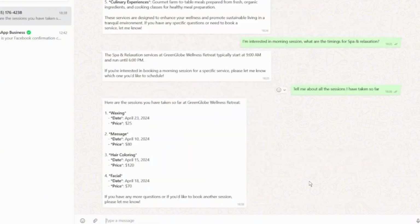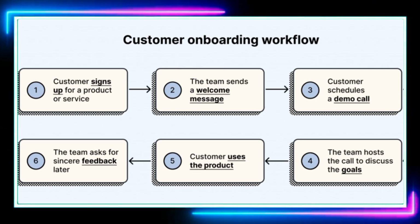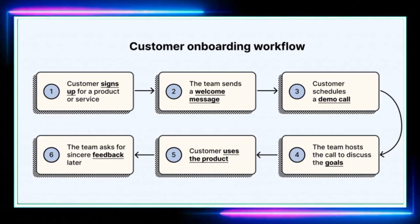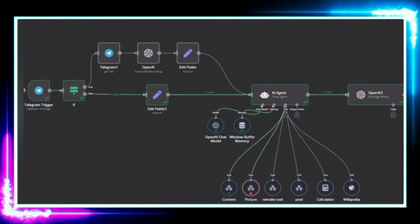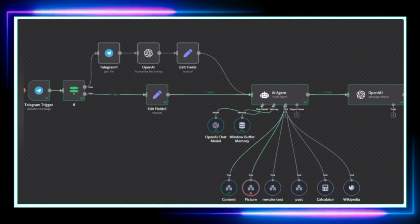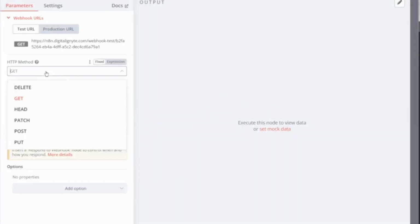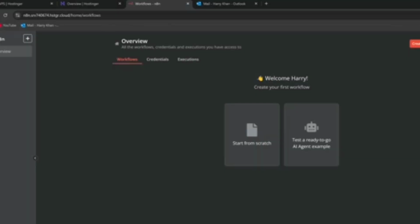Let's break it down further with one more example. Booking a meeting. With a workflow, you might set it up like this. A form is filled out. The system checks your calendar. It books the slot. It sends an email. Boom. Done, predictable, reliable, robotic. But an agent? That's a different story.